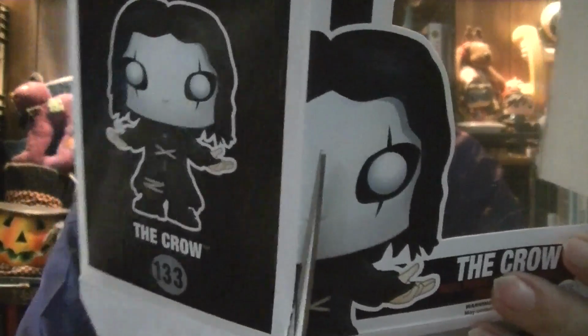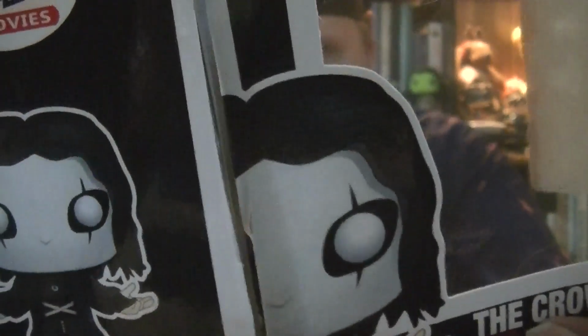Remove the side panel. And the top panel. And the bottom. And then the front. And then the final cut, the side panel from the back.